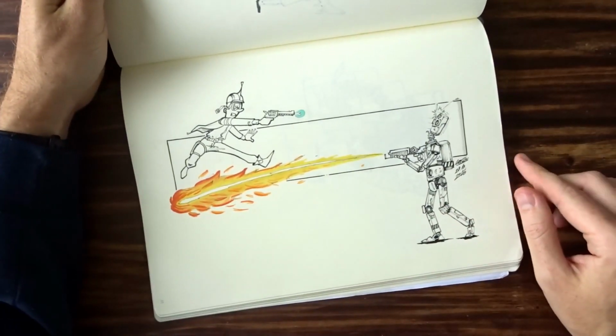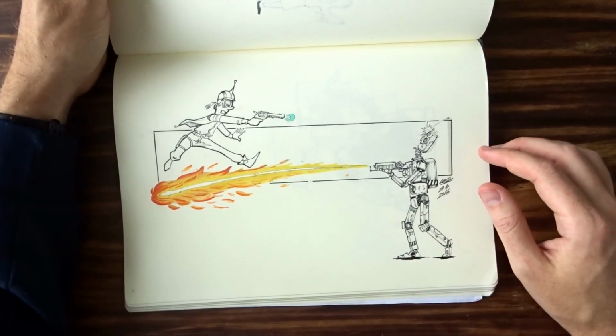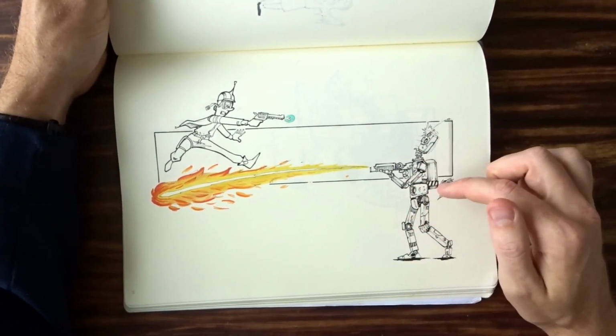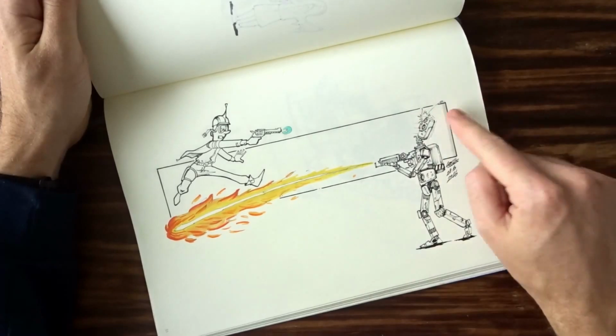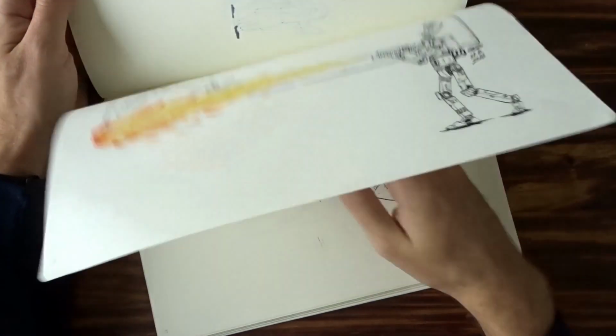Flame, fire, burning, something like that. I had a lot of fun with this one, as you can see. A much more, well, not dirty, but I like making things look old and weathered. So that was fun. I also like that he shoots him and the bullet bounces off the thing. I had a lot of fun. I can see that this was fun for me.